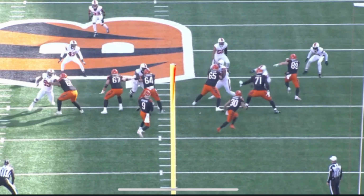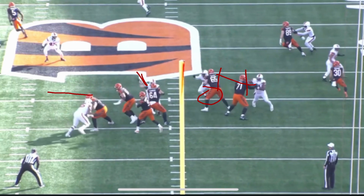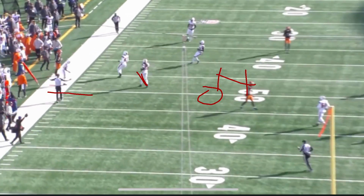Obviously, listen, in the end, it is what it is, but that is definitely a touchdown. One-on-one, you got one-on-one here. Two on, actually not two-on-one. You can see the foot right here. You have one-on-one, one-on-one. Okay. Joe has all day to throw it.